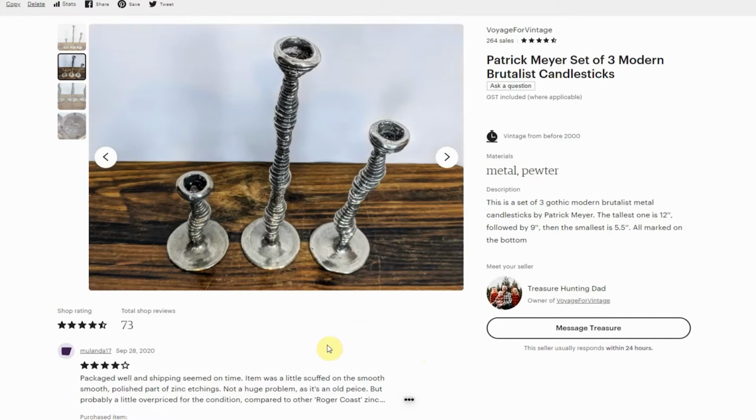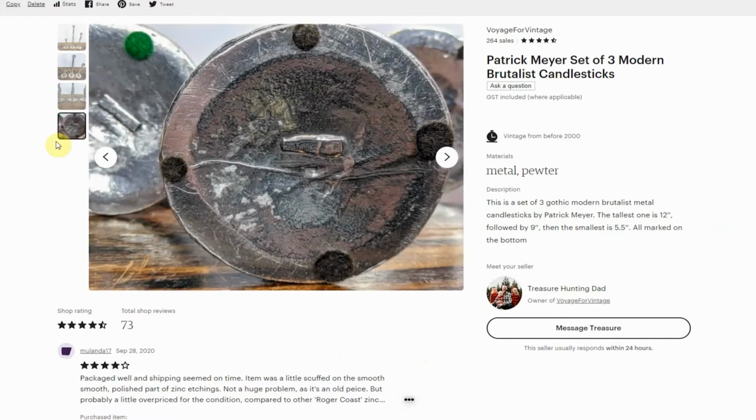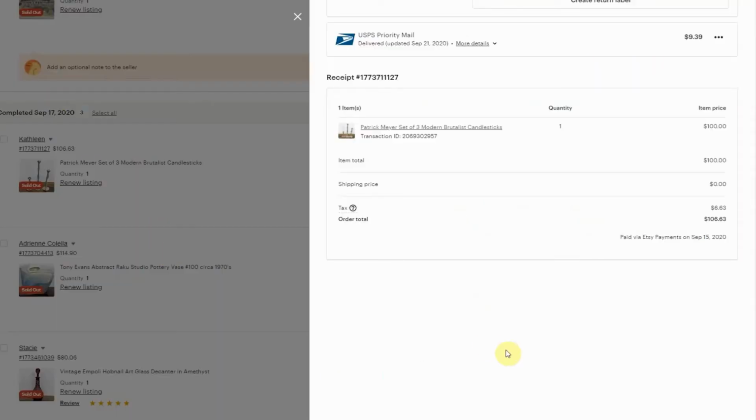And anytime this stuff's marked with some kind of designer, if you can figure out who the designer is, then they're probably going to be worth what you're going to pay for them to resell. So at least that's from my experience what I've seen. I bought those at a Goodwill and sold the entire set for $100.